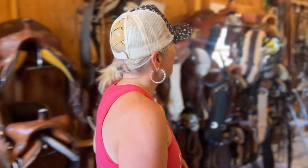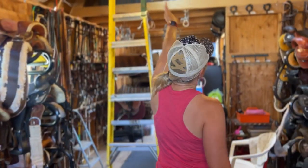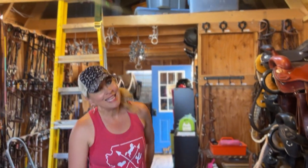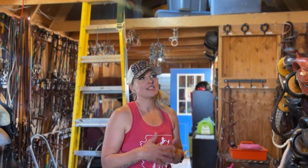And then coming back this way, we have all of our storage up at the top. Up in the top, we've got winter blankets and fly sheets and all kinds of different things like that that we utilize for the horses.